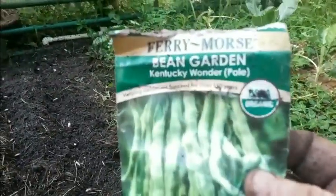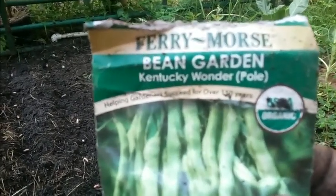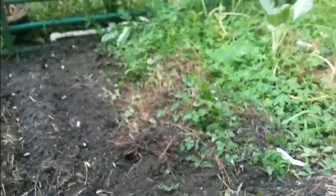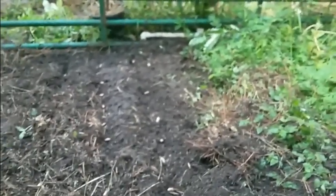My packages are a mess, but I'm hoping to use this package up today yet. We'll see. So I got a few left in my hands of the bush beans. I try and get a partial roll in. And then I've used up 4 packs of bush beans.